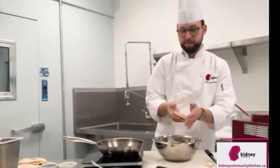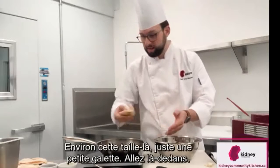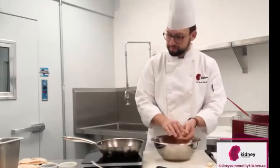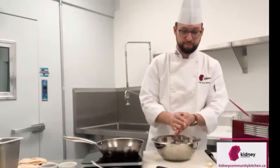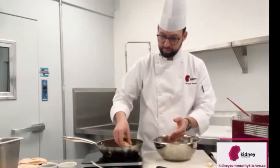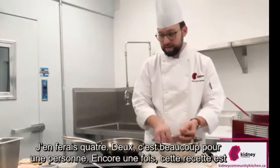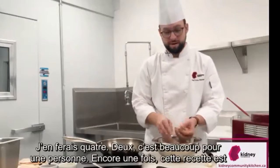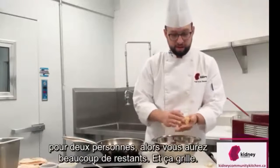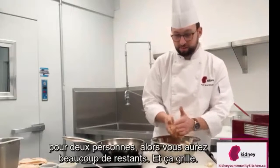Probably around that size, okay? Just a small little patty. Go right in there. I would do 4. 2 is plenty for one. Again, this recipe calls for 2 people. So you'll have plenty left over.